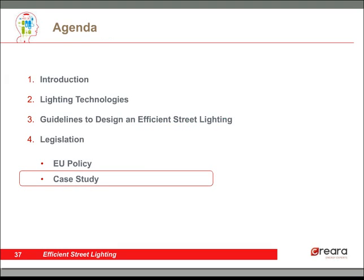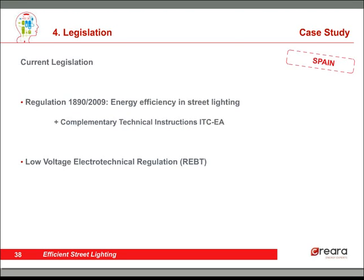To sum up and finish the presentation, let me show you a case study from the Spanish legislation. Nowadays, there are two main regulations about street lighting here in Spain. One is the low voltage electrotechnical regulation, which is a mandatory regulation that describes the assembly, operation and maintenance of every low voltage installation. And there is also an energy efficiency in street lighting regulation, which is mandatory for every new lighting facility or the modification of an existing one. There are some exclusions for special uses like traffic lights, military and maritime signals, airports or mining.